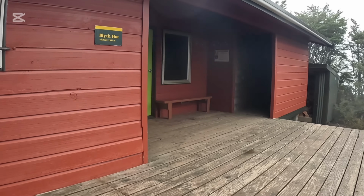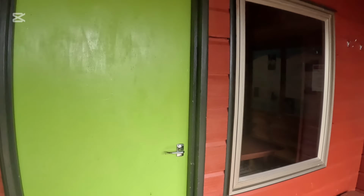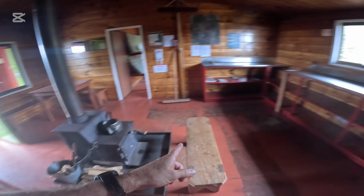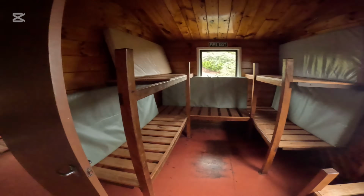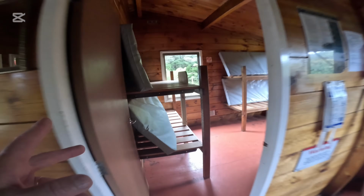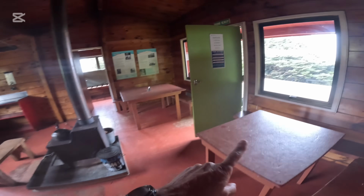Alrighty, Blyth Hut folks, so 1,380 metres. She's a little 18 bunker. Is anybody home? Water's outside, does have a kitchen sink, does a lovely little stove. One set of bunks here, 2, 4, 6, 8, 10, 12, gosh, there's about 12 just in this one room. 2, 4, 6, another 6 in here, so there's your 18. Lovely little tables.